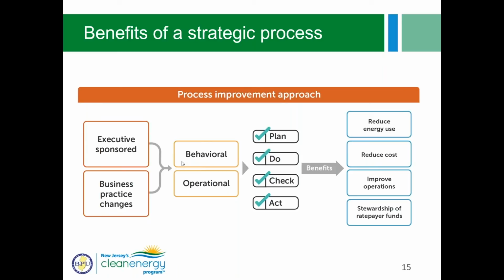And to think about all of the aspects of process improvement, and then implement. Many of you may have seen this through Energy Star. There are other energy efficiency programs and other process improvement initiatives, even non-energy, that talk about plan, do, check, act, that result in the benefits of, once again, better process, reduced cost, reduced energy use, and then finally stewardship of the ratepayer funds that you're already paying into.